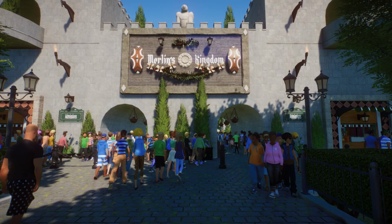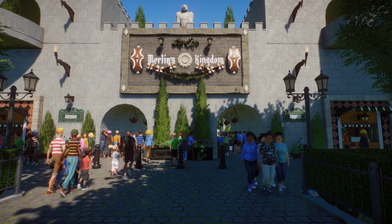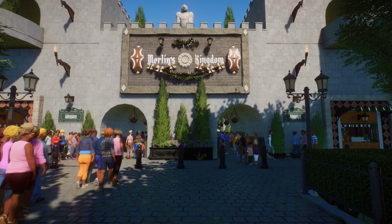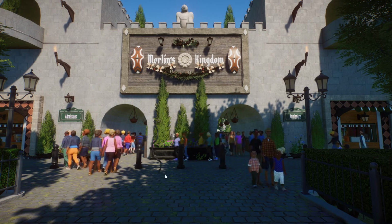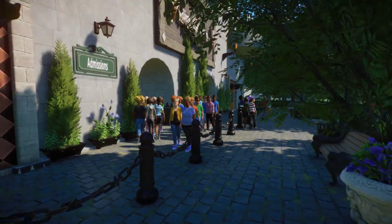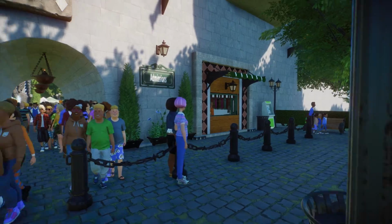I like this little sign over here with the Arctic pieces. There is a font made by Weitzer, I think. Really well done. It's like a German font. It's a really cool one, and of course really well used here. On the left we have the admissions. You can buy your tickets here, and on the right same thing.